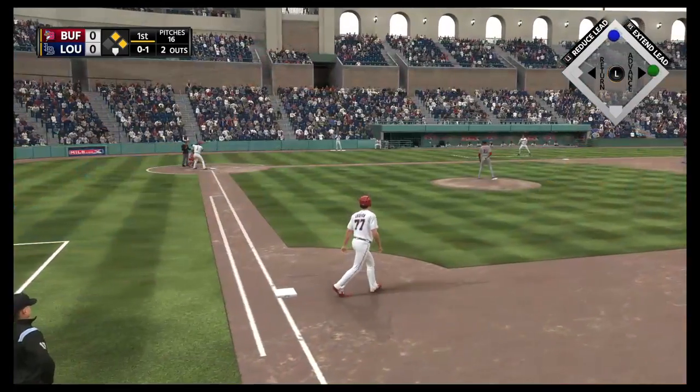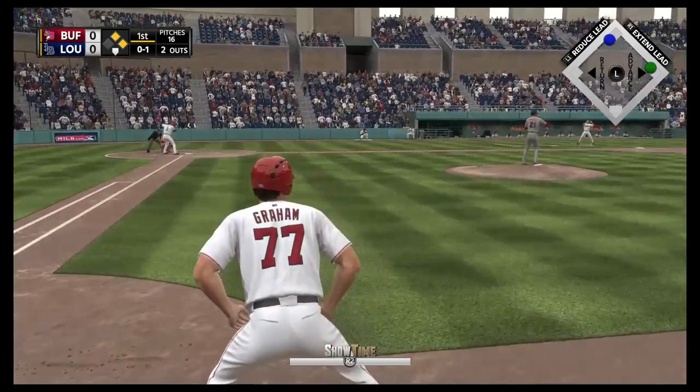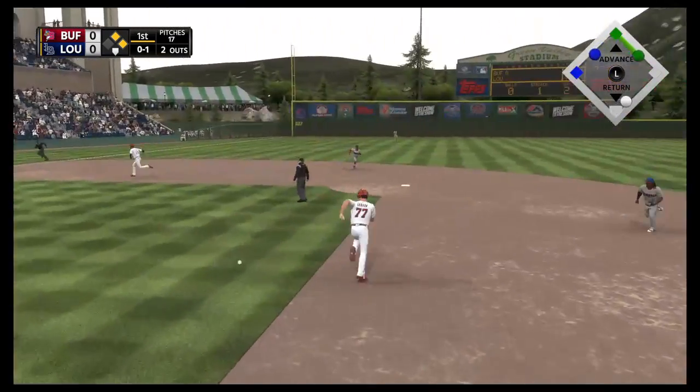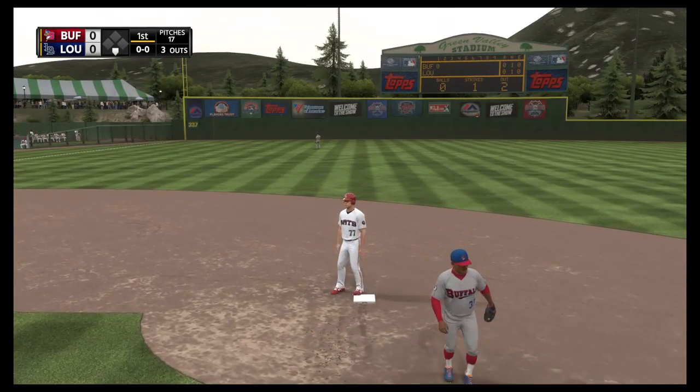Coming to the plate now, Brett Rude. And he could give his guys an early lead if he can come through here. 0-1, here's the pitch. Put in play to the right side of the infield. Scooped up, and the 2-out threat will not come to pass as the inning is over.